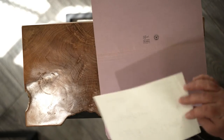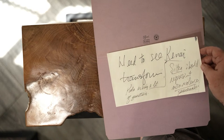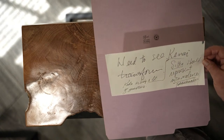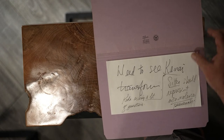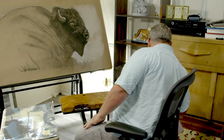These are, for some reason, notes that I pinned up on the wall. I don't know why this is in here. But this is from when we were making Brother Bear. I wrote, we need to see Kenai transform. So obviously this is really early. Sitka should represent nonviolence. He's the peacemaker. Koda is always asking a lot of questions. So this is from the very beginning, putting up notes, talking about character traits. Anyway, that was interesting.